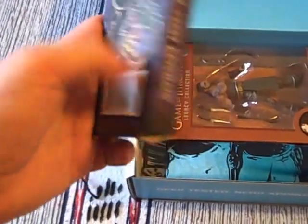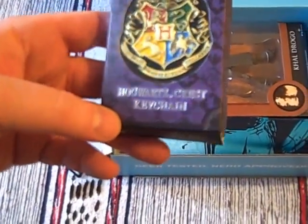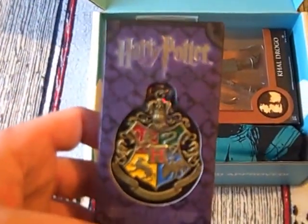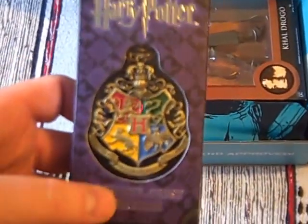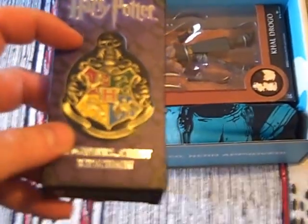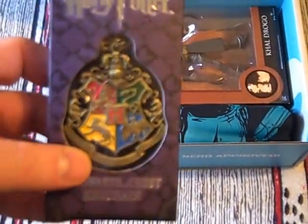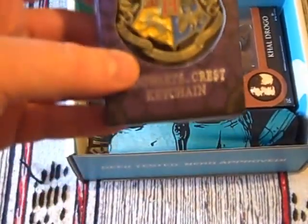which clearly is going to be a keyring. The Noble Collection Harry Potter Hogwarts Crest keychain. So yeah, I can see it's a Hogwarts crest. It looks quite big as keychains go, or key rings as I tend to prefer to call them, or I suppose really that's the size of the keychain itself. The rest is packaging.